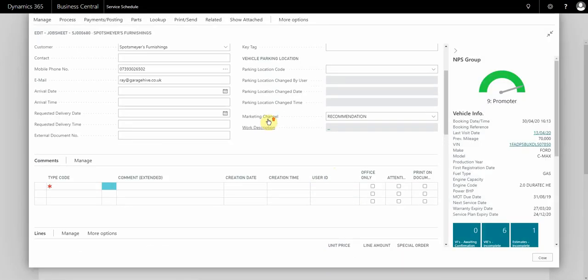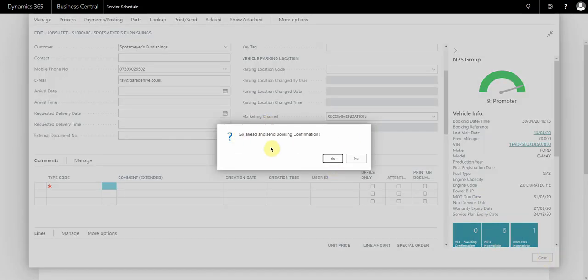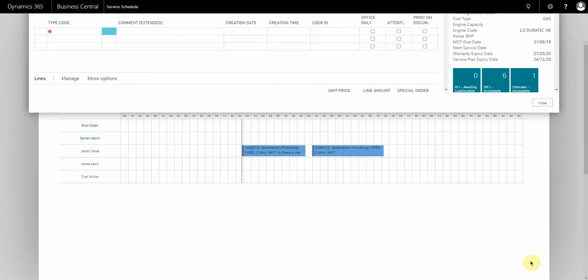Now the first time you close a job sheet after creating a booking, it's going to ask if you want to send a confirmation. So if I close the job sheet, you see I get a dialog now saying go ahead and send booking confirmation. If I press no, it's not going to ask me every time I close the job sheet. It'll just remember that you don't want to send a confirmation to this customer. If I say yes, then it will send a text message and an email, depending on your setup, to the customer with the booking information.